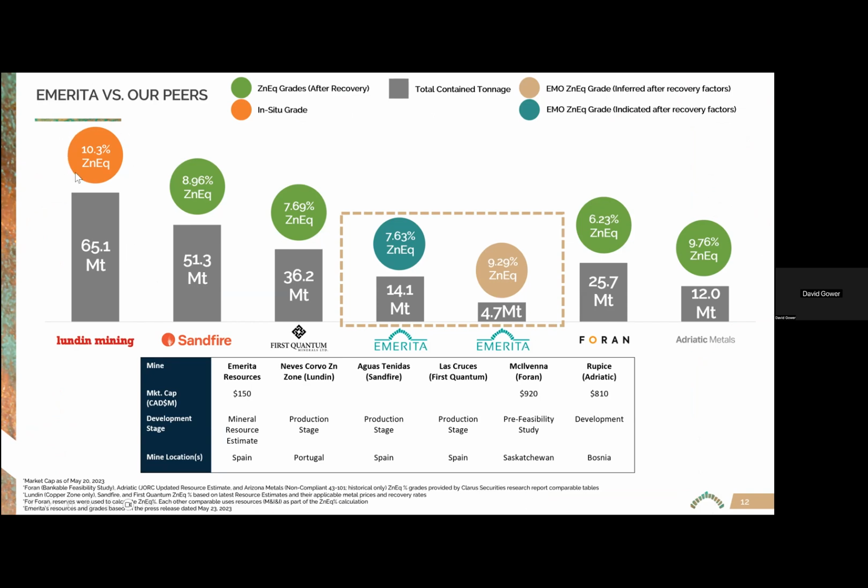Their zinc equivalent grade, this is the in situ grade. Right. We didn't see their recoveries in the report that we looked at. And that's why I mentioned the in situ grade, because the one that I mentioned was essentially the same. I think ours was 10.4 or something like that.